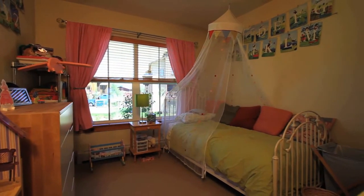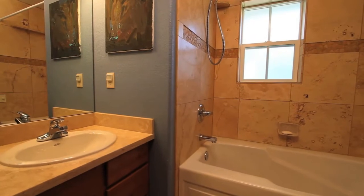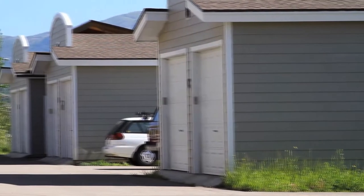This home also features radiant in-floor heating on the main floor, gas fireplace in the living area, and solid core doors and trim throughout. Each unit has a detached garage with plenty of parking for your guests as well.